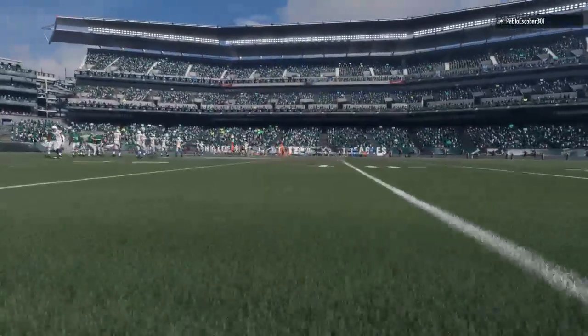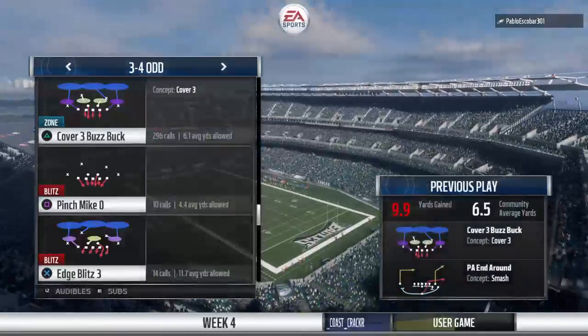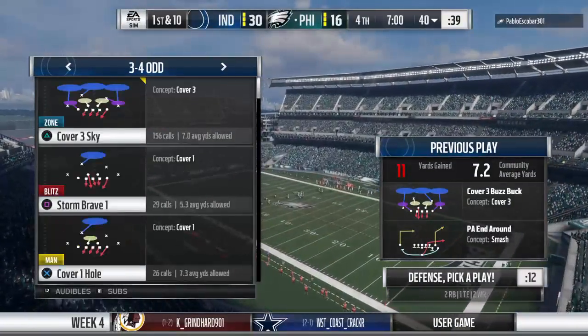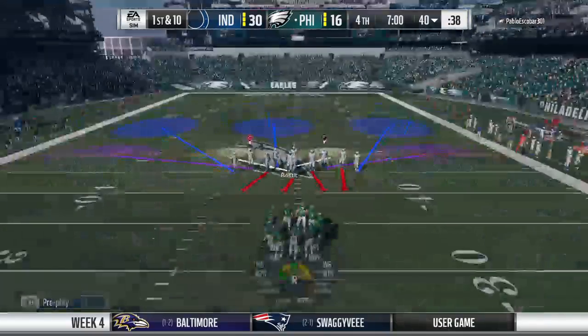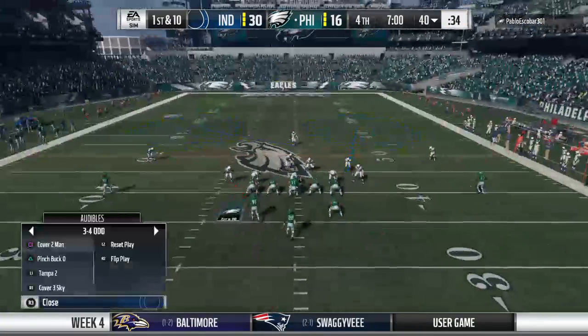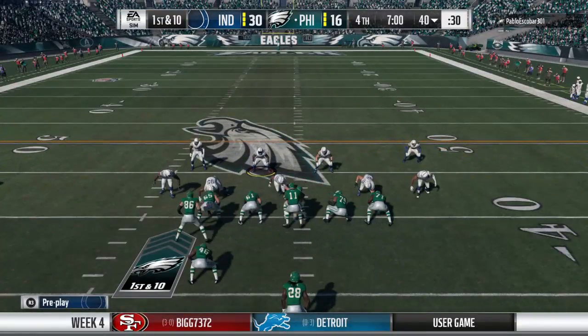And welcome back. We are in the city of brotherly love, Philadelphia. It's the Eagles behind on the scoreboard, but with the football here as we start the fourth quarter. So here we go, 1st and 10 now. Zach Ertz, the man in motion.